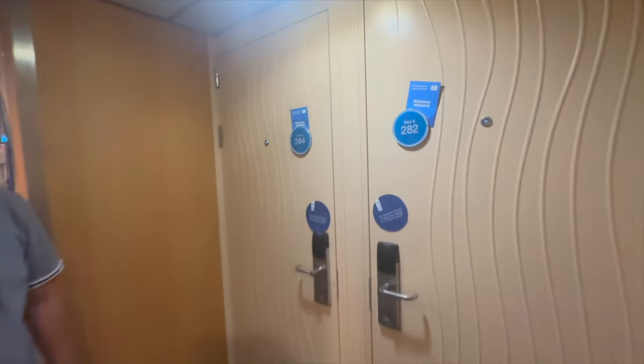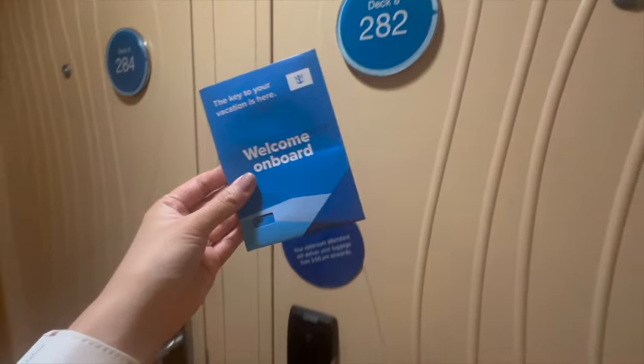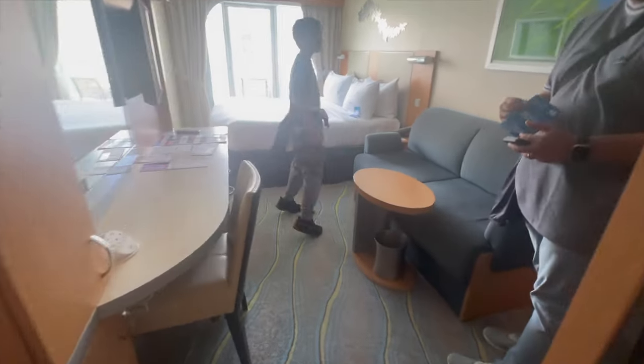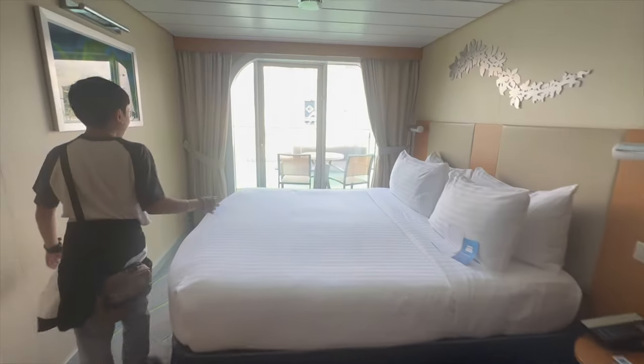Yay, this is our room. Find your keys here by the room door. And you have your CPAS cards inside. Let's check. Yeah, but you sleep there. We're connecting rooms again. This is our room. Yes, the balcony. So I'll give you a quick room tour of our balcony cabin.